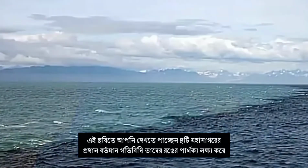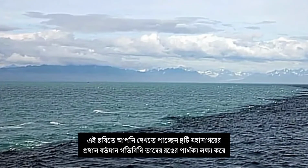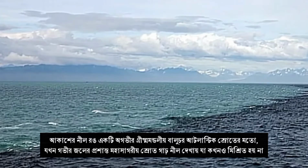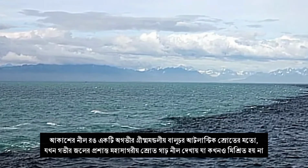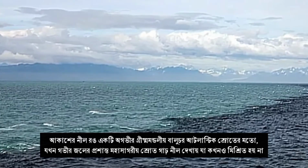In this picture, you can see the major current movements of the two oceans. Notice their differences in color. The sky blue color is typical of a shallow tropical shelf Atlantic current, while the deeper water Pacific current looks dark blue that never gets mixed.